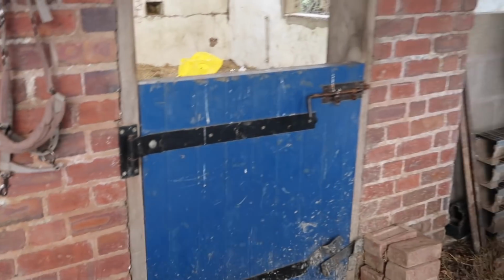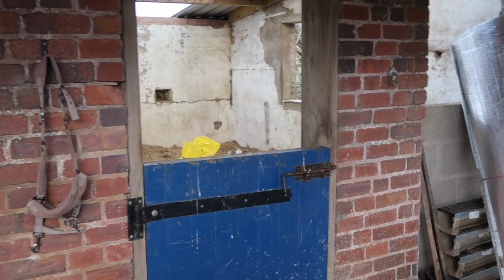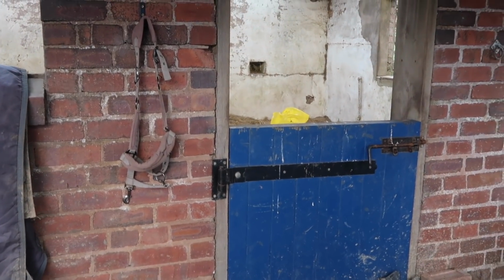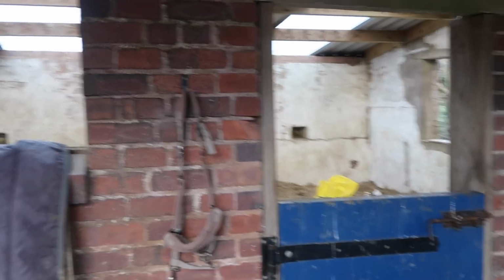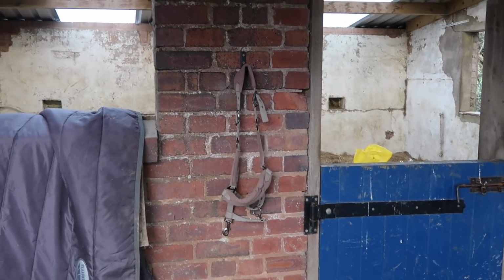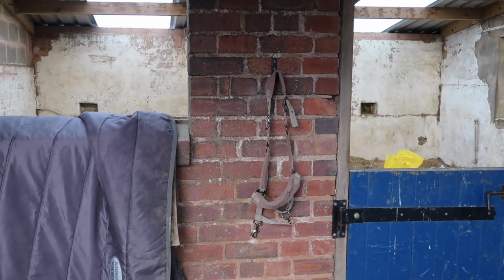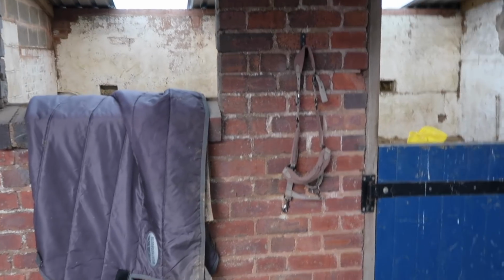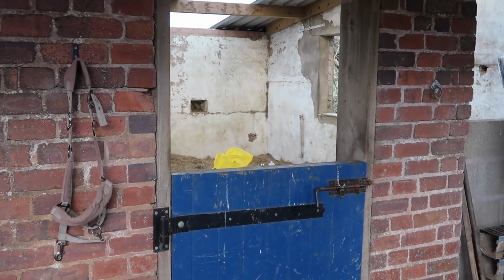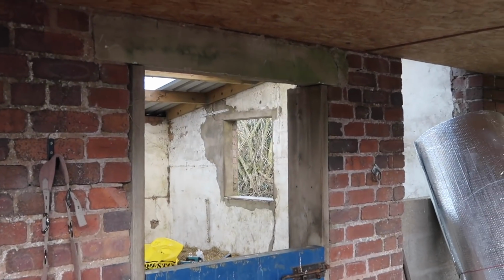Plans are that this particularly big stable, that we turned from two little stables into one big stable, we did it when Stella was pregnant so that it could be a foaling box, with lots of room for her and a baby. We're actually going to convert this now into a food store, a grain store for straw and hay and all those sorts of things. So that's going to involve closing this window, I believe, making this doorway bigger and closing that window. Probably still leave the one inside.